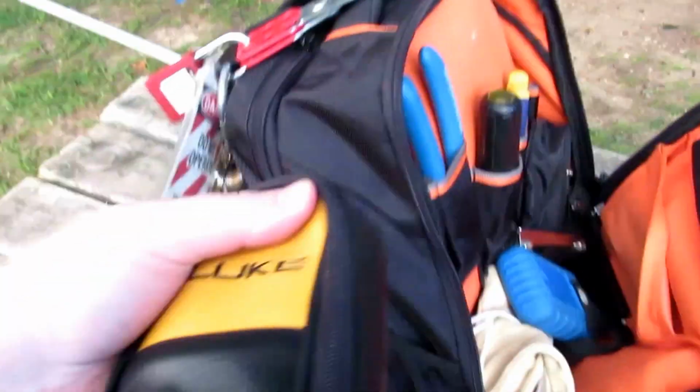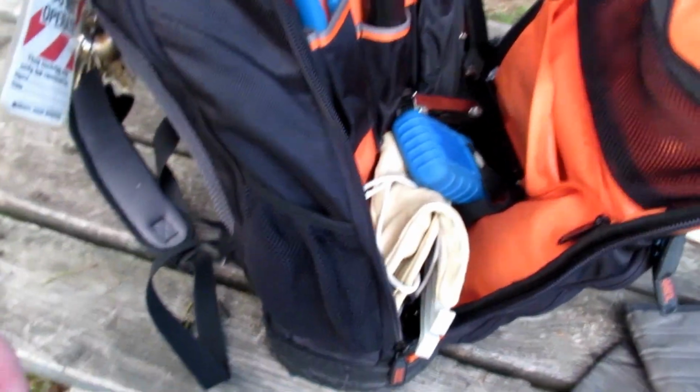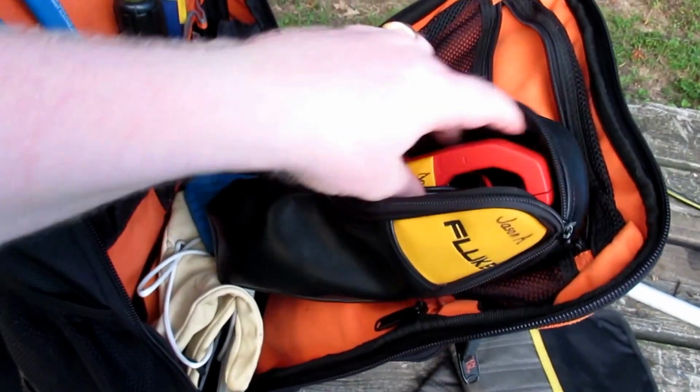Of course, I have a meter. This is a Fluke meter for those that can't see the label there. And this particular meter is just the standard HVAC amp clamp. Sorry for all the bouncing around trying to do this one-handed.